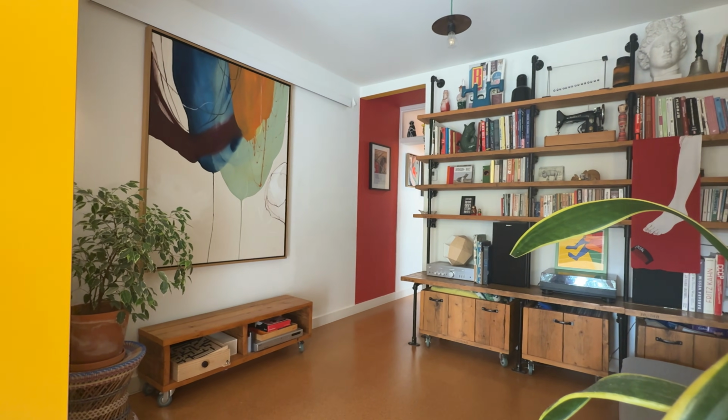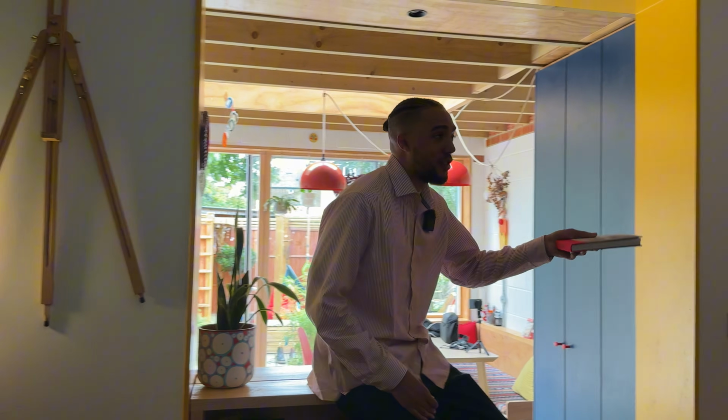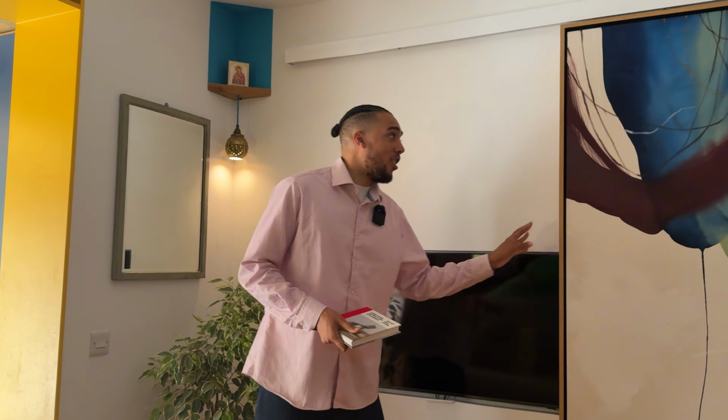The living room is where this home really opens up. The green paint from the office in the front room has become the backdrop here, and it balances the greenery of the garden beautifully. Opposite, there's a huge abstract painting, but it keeps a secret. It slides to reveal the TV behind it. It's art, function, and fun all wrapped together.